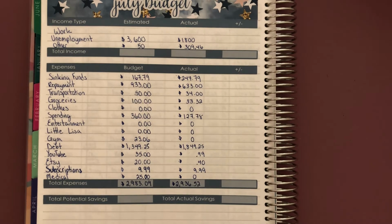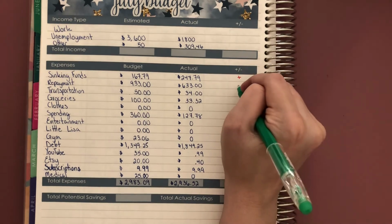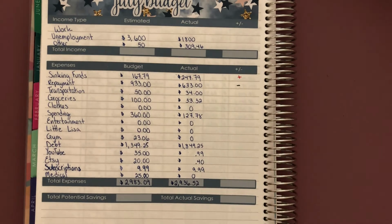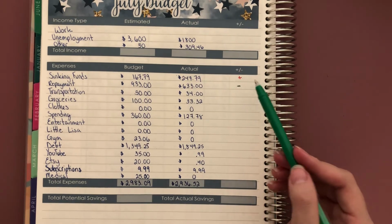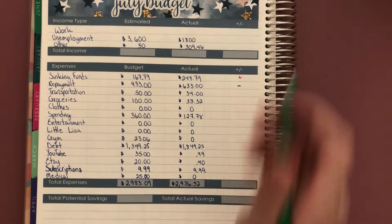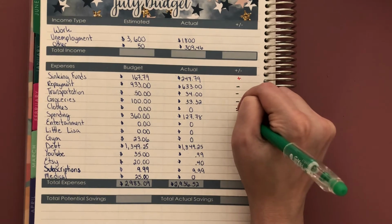So for sinking funds, I actually spent more. Repayment, I spent less. Wait, no, this is what I want. Okay, never mind. So red is if I'm over and a plus, and then green means that it's good and that I spent less than what I anticipated. Transportation was less. Groceries was less. Clothes was the same, so I'm just going to put an equal sign.